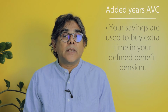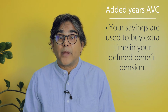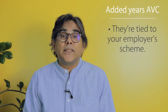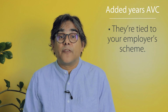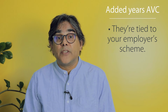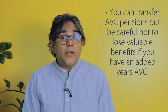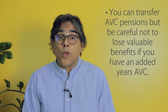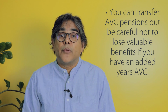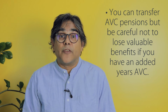With an added years AVC, the money you pay in is used to buy extra time in your defined benefit pension. This can then be used to increase your pension benefits when you retire. Added years AVCs are tied to your employer's defined benefit scheme. This means that you can only take benefits provided by your added years AVC when you start taking your defined benefit pension. If you change jobs, you can transfer your AVC pension to your new employer as long as they have a compatible scheme. If you have an added years AVC, you should speak with your employer to make sure you don't lose any valuable benefits if you transfer your savings to a different provider.